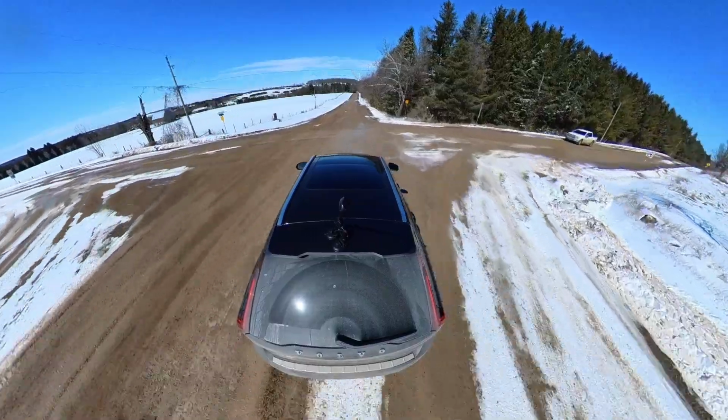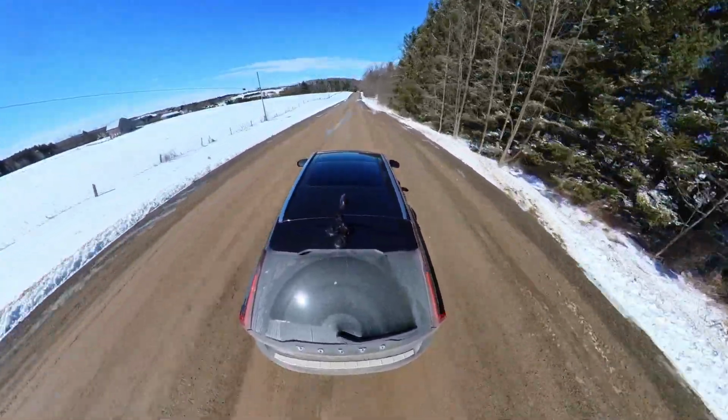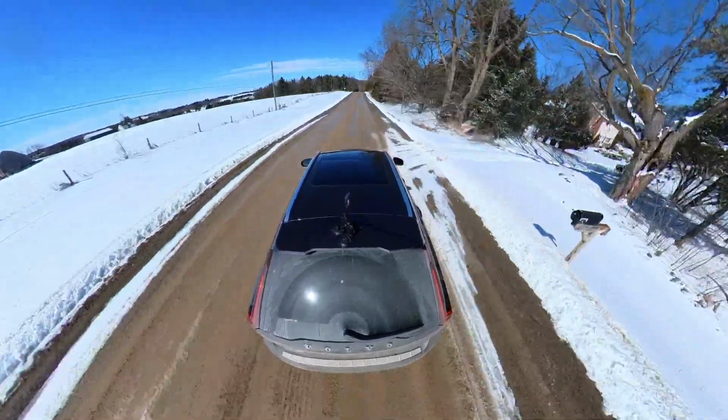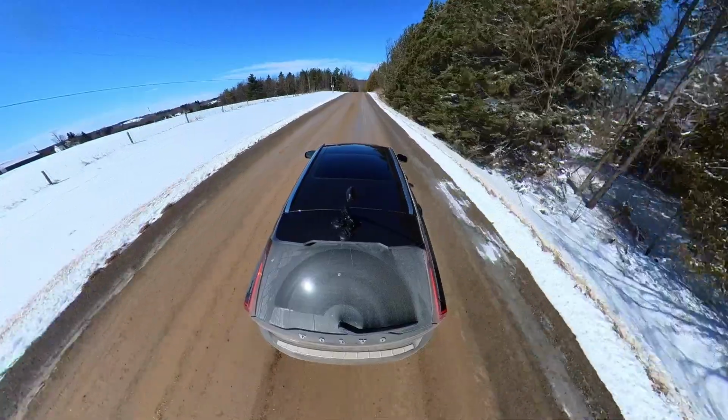I just crossed a bridge, a bump, and I really couldn't feel anything at all. The seats and the suspension soak it up so beautifully well. What can I say? It drives really well. The brake pedal feel is spot on, so you know what this car is going to do when you press the brake pedal, how much you need to press the brake pedal to stop.